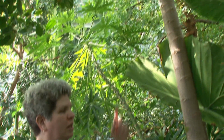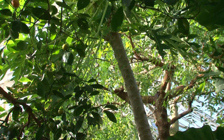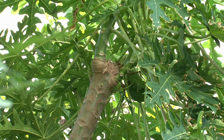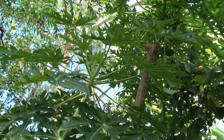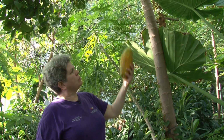Check it out. Look at the papaya trees above your head on the left. There's a whole number of papayas in this area on the left side of the room, different ages. All of these are from seed, and so there's always going to be a few in the room. Imagine a big ripe papaya growing out from the top of the papaya tree.